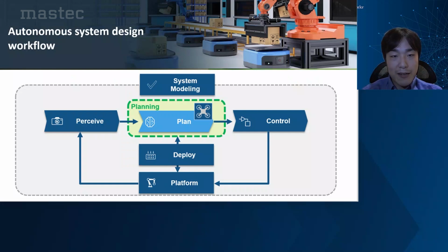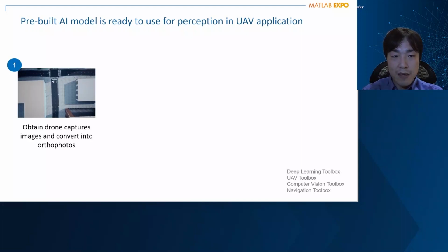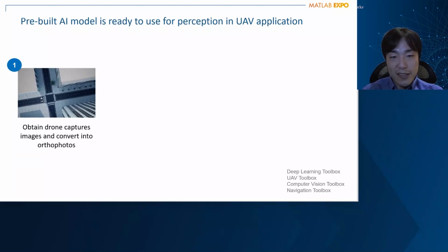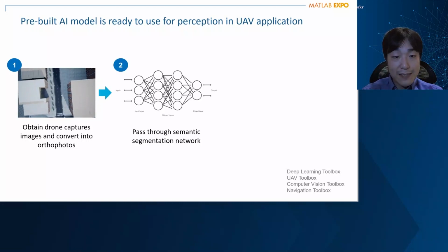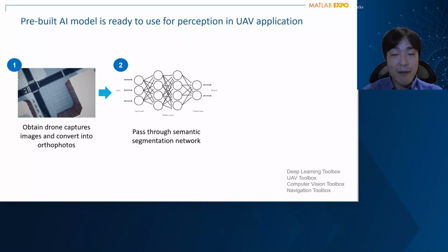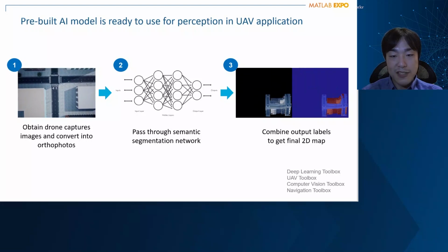Next, let me talk about the AI application in path planning. I will showcase how AI can be utilized by the UAV for path planning within an environment. As YJ explained in the previous section, AI is currently primarily applied in the perception field in robotics applications. For example, let's consider using the UAV to create a road map of our city. First, we obtain image data using a camera mounted on the UAV. Next, we classify roads and buildings using a semantic segmentation AI model. Then we stitch each of the classified patches to reconstruct a single occupancy map.